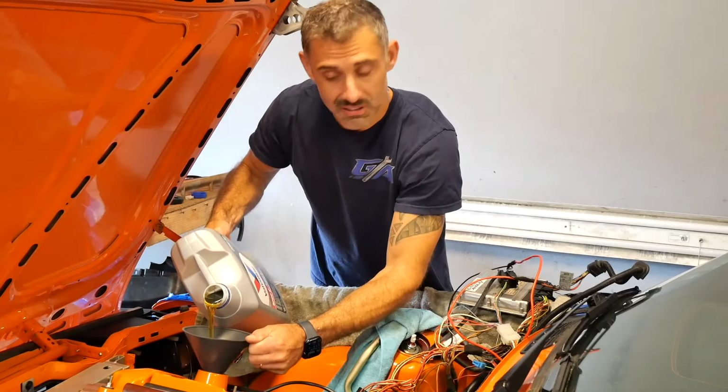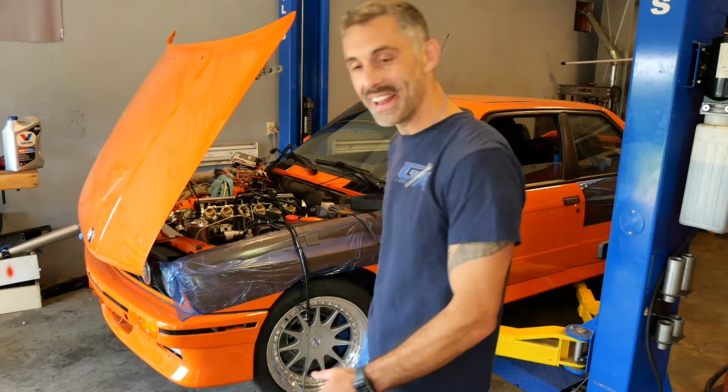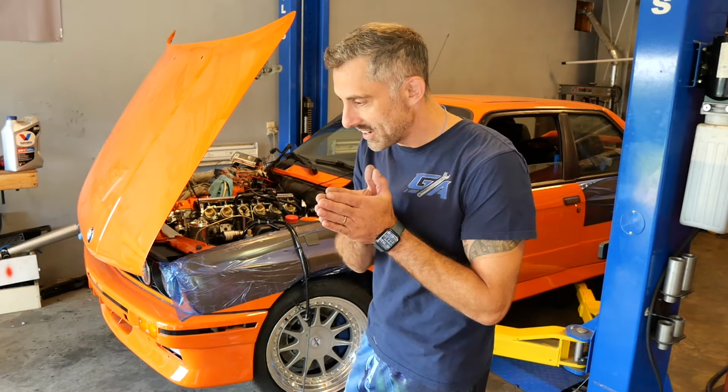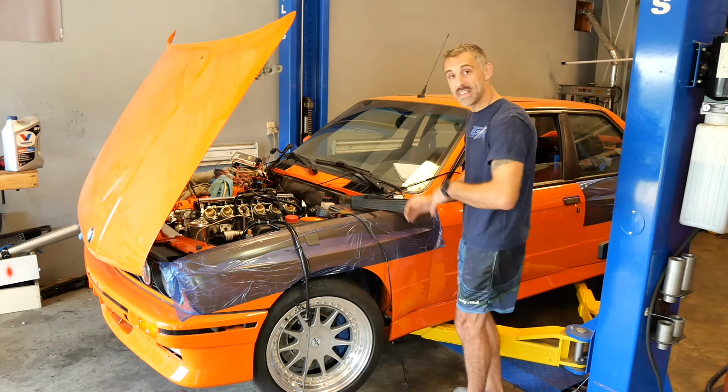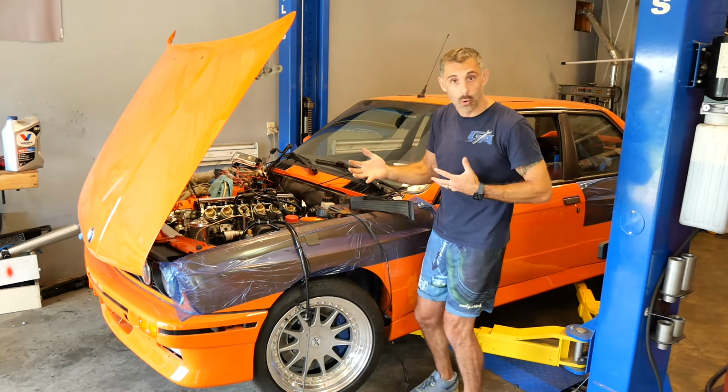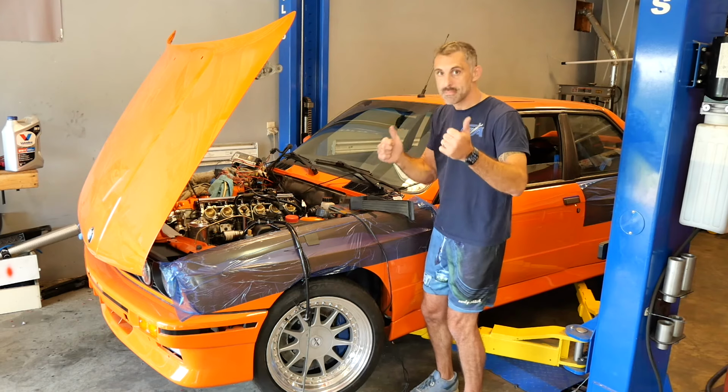You gotta stay lubed. I'm nervous. I gotta admit, I always get nervous for first starts, and I've had a lot of them. It's always the same feeling every time. But I know that the engine isn't gonna break. It turned over, it's got oil pressure, everything looks good. Might as well just do it.